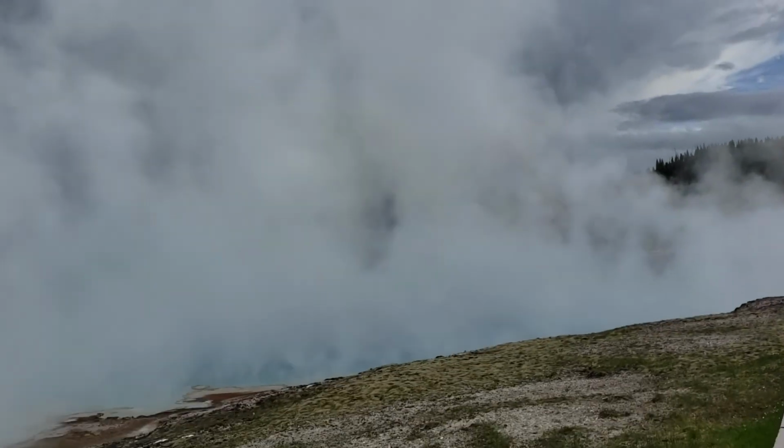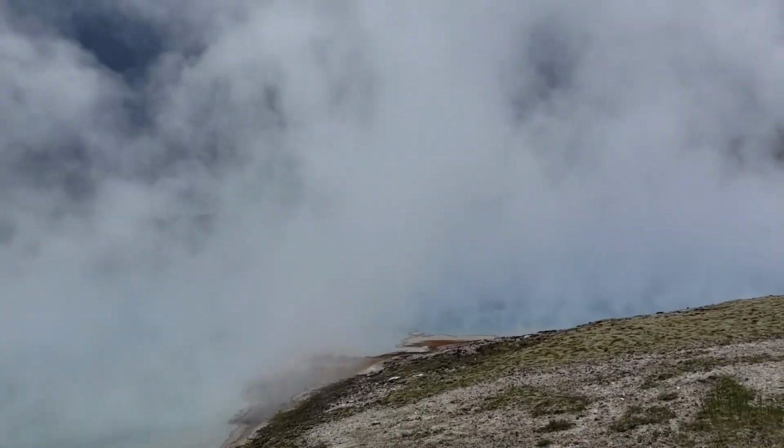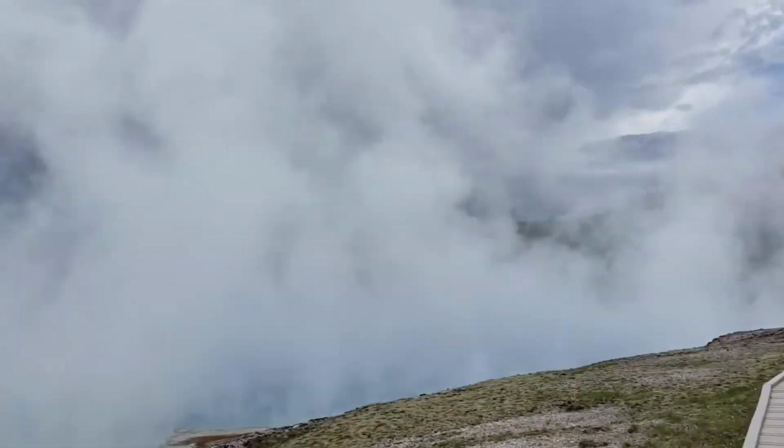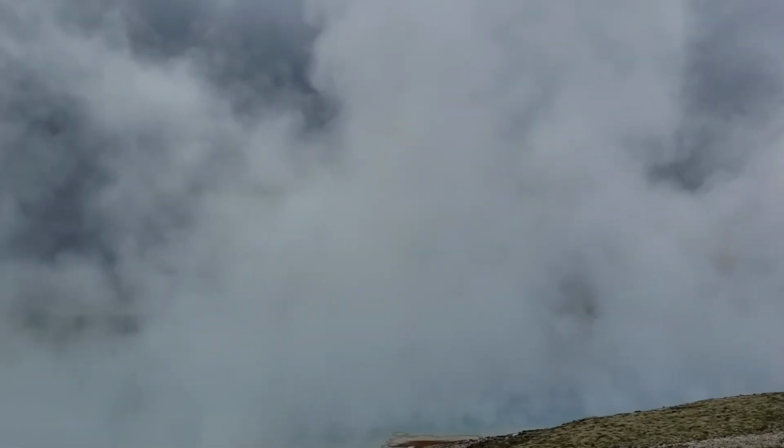So if you see a whole bunch of steam like that down at Old Faithful, you better run to that steam. I mean, don't step off the boardwalk. You have to stay on this, right? You don't want to walk over there and get burned. But if you see steam, just run toward the area, because that means something is erupting. This is pretty gigantic steam in here at this time.